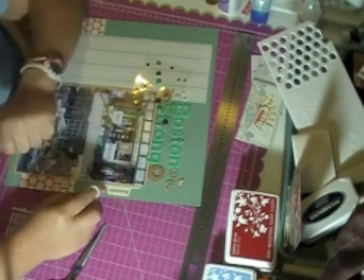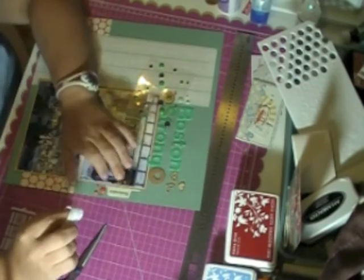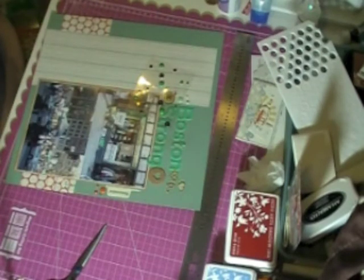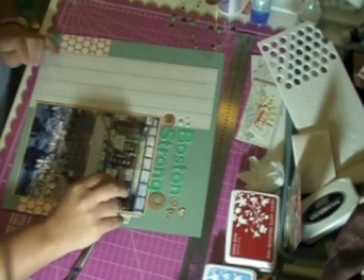Those were my Mind's Eye stickers, and I got glue. I have glue all over everything, so I'm trying to get the glue off. I must have had it on my hand because it got all over everything. So I think that's about it for my layout. I don't think I do anything else. It's a really quick, simple, very basic layout, like I said, because it's about the story.